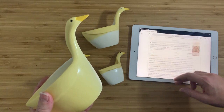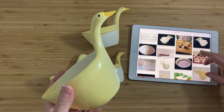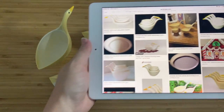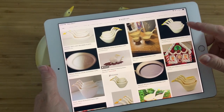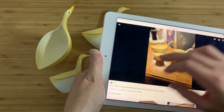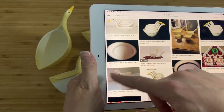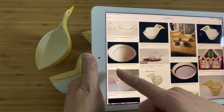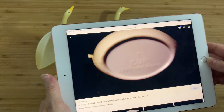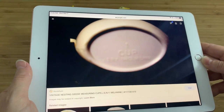Yeah, here we go. If I go back up here. There you have it. Here are the different styles. So they definitely did them in just plain white, and here are the ones that they did that are the same as these ones. And you can see, well, that one's kind of a blurry picture, but that's the one that says half a cup and then JSNY. That's a little bit better. Or maybe not, you can just barely see it. Vintage nesting geese measuring cups, JSNY, melamine.